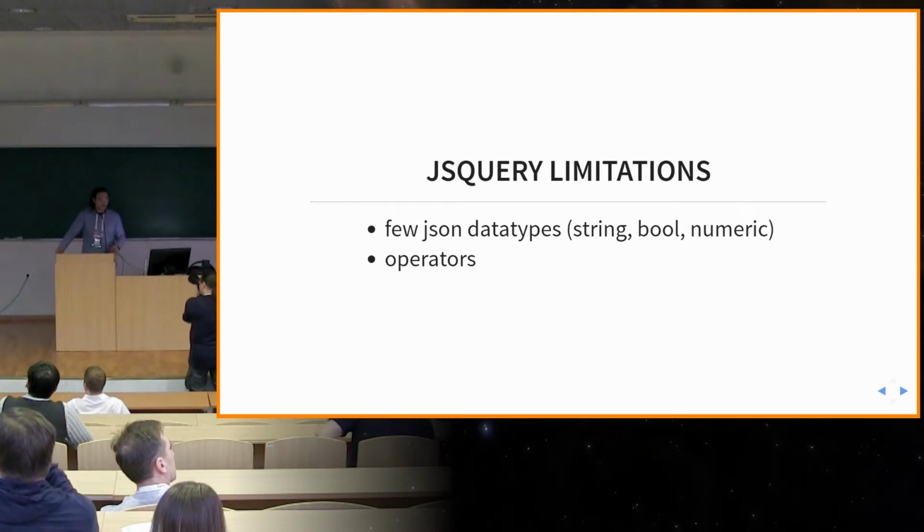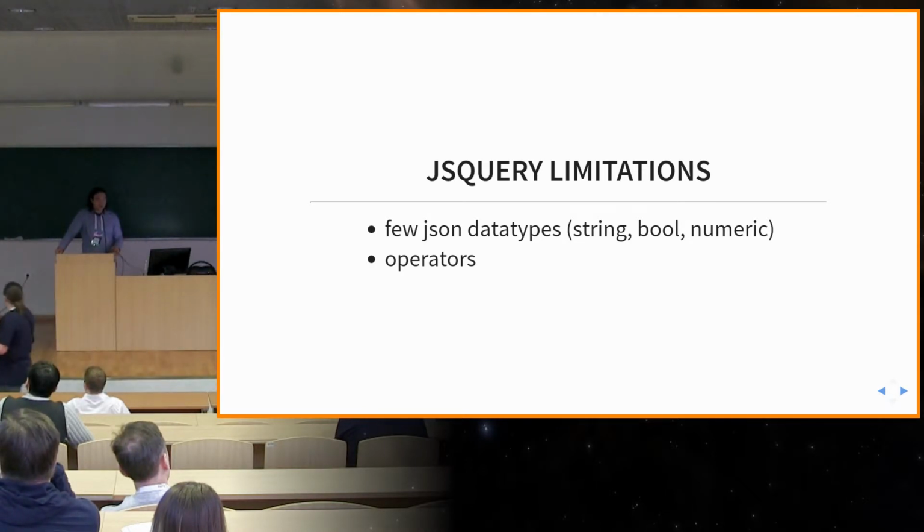JSQUERY limitations. JSQUERY operates in the same area as JSON, so you can insert only string, number, and boolean. There are no dates, for example, or something more complex, no operators which exist in Postgres. So not all the queries can be written in JSQUERY.